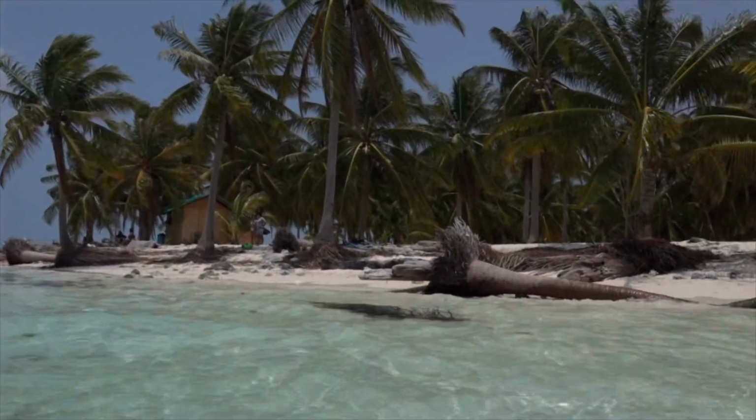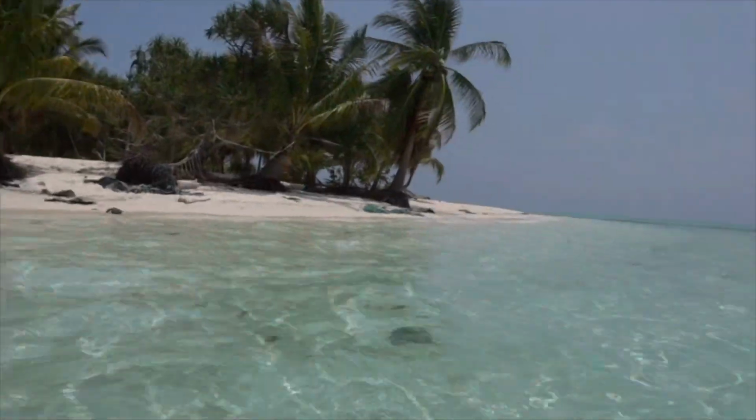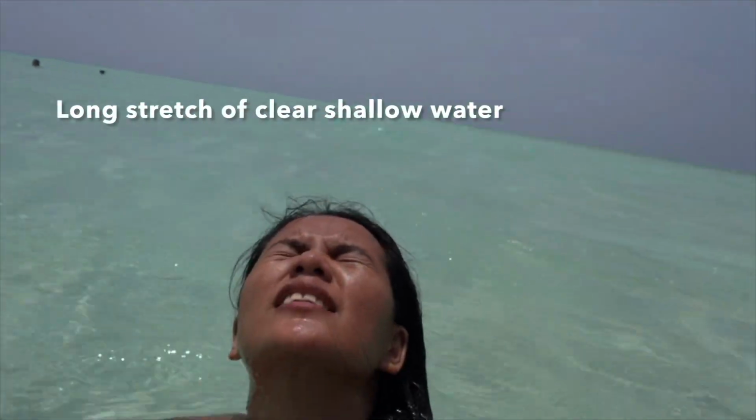Unuk Island is the only island we visited on the second day, and there are a lot of sea turtles here, but I wasn't able to take a video. But it's really nice here, guys. It's amazing. Oh gosh. So amazing.